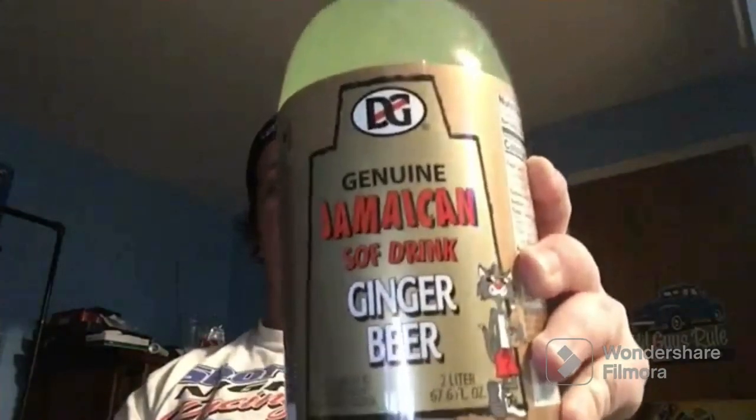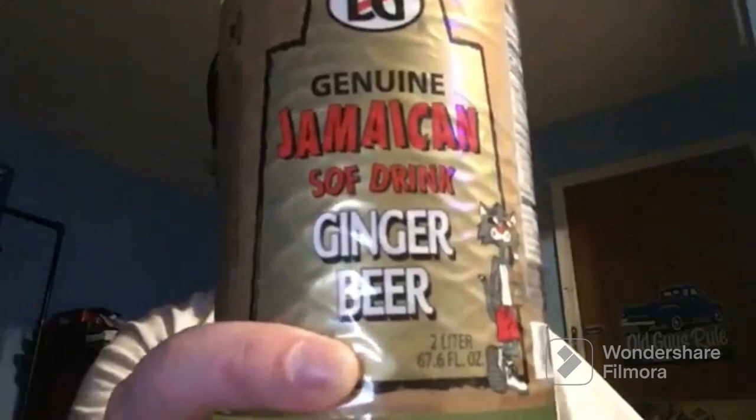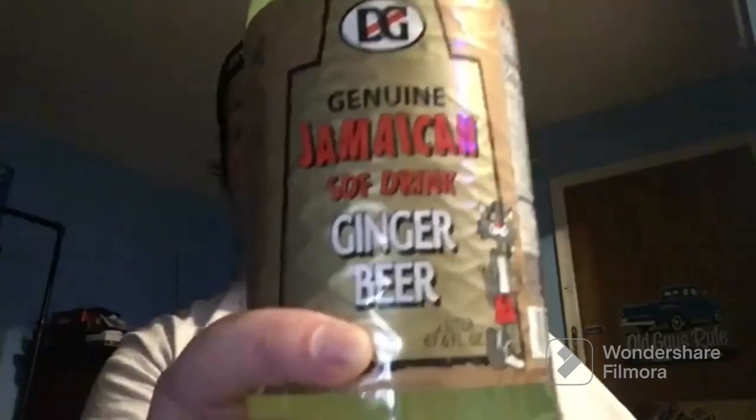Just because I have never tried it before, I'm gonna try this Jamakin ginger beer now. Alright. I almost dropped the cap. That wasn't good. Jamakin ginger beer. Genuine Jamakin ginger beer.